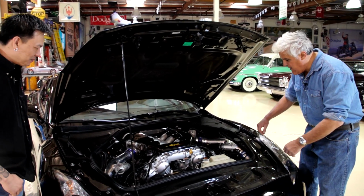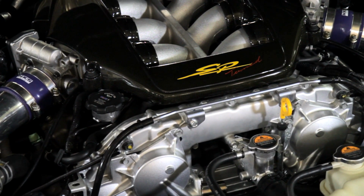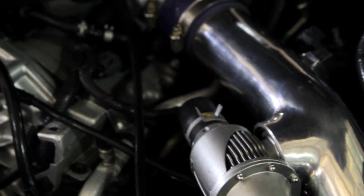Okay, what is the displacement? Does the displacement remain the same? On this model, it definitely is the same. The 3.8 liter. That's correct. 3.8 liter. Okay, yes. Very good. You can go up all the way to 4.3. We call it the stroker kit.